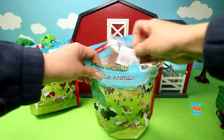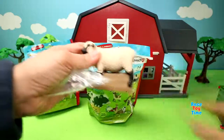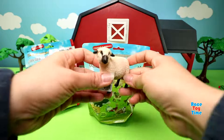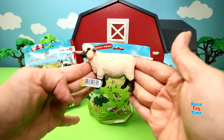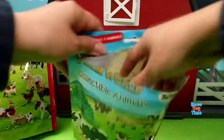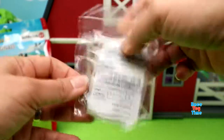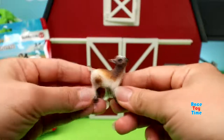Okay, next animal. We have a sheep. And next animal, we have a dwarf goat kid. Here's the young goat.